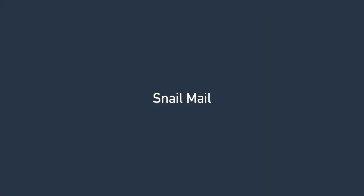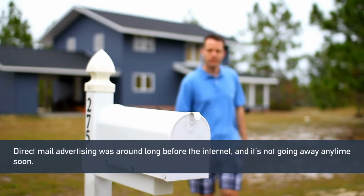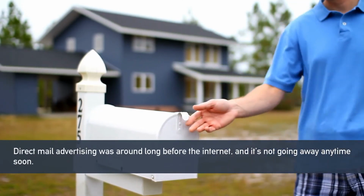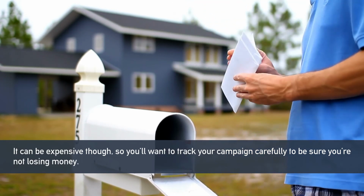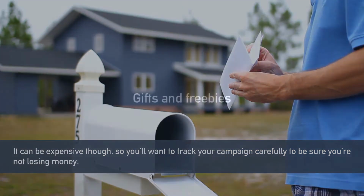Snail mail. Direct mail advertising was around long before the internet, and it's not going away anytime soon. It can be expensive though, so you'll want to track your campaign carefully to be sure you're not losing money.